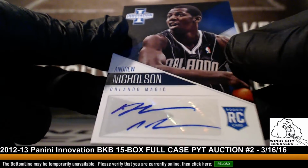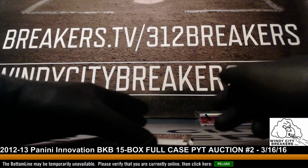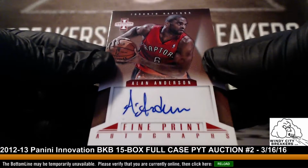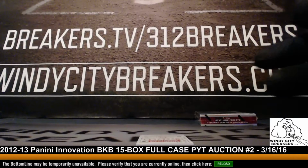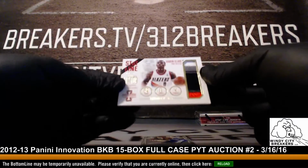And this goes out to the Hitman. Alan Anderson, Raptors. There you go, Raptors. And next up, oh, very nice. Look at this patch.